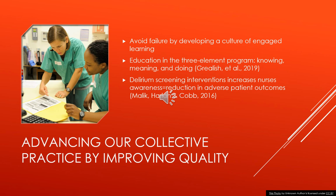So now that we recognize that non-pharmacological interventions are the most effective means of preventing delirium in our older hospitalized patients, we can focus on three simple things: knowing the facts, understanding the meaning of the experiences, and doing those practice-based techniques that focus our care at the bedside.